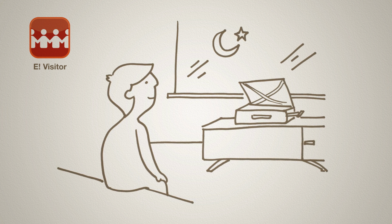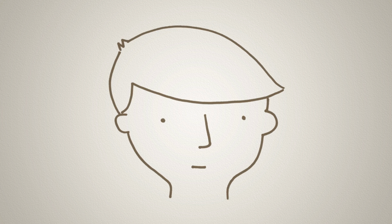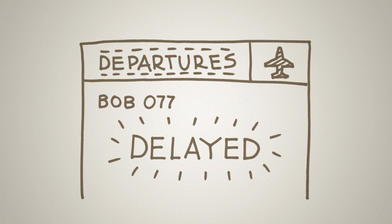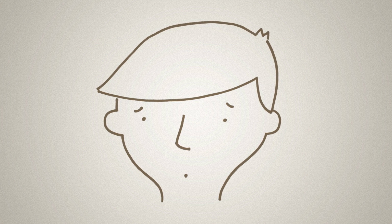In the hotel that night, Bob accesses the app on his mobile, which allows him to view the updated Congress agenda. After the Congress ends, Bob arrives at the airport to find that his flight is delayed. Sorry, Eventresult can't change that. But we could make an app for that.